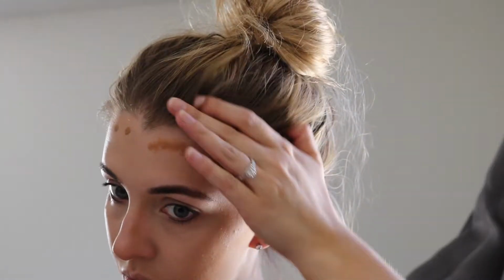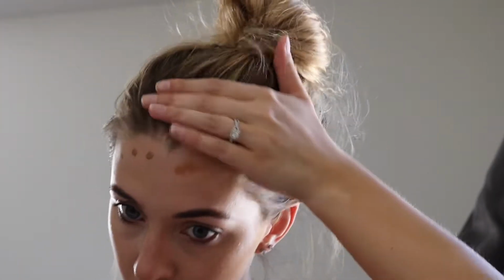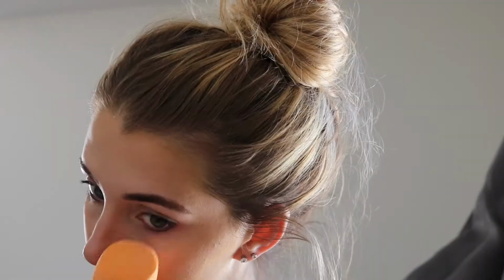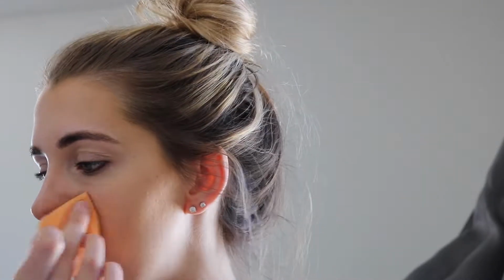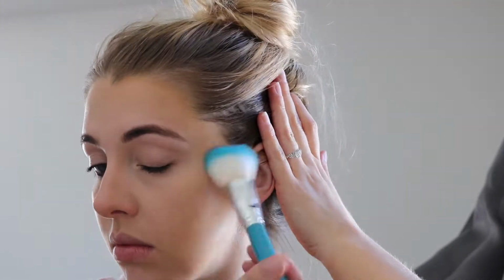And then I am kind of harshly pulling back my little baby hairs here so that I don't get any product in my hair. And then we're going to set the center of our face with a sponge and the Dermablend powder. And then we will set the rest of our face lightly with a brush. Brushing this over top of that contour is not going to cover it up. It's just going to set it, make it easier to blend powders over top.